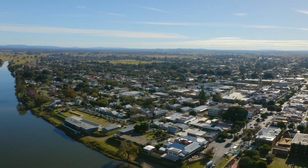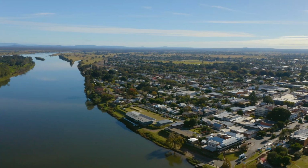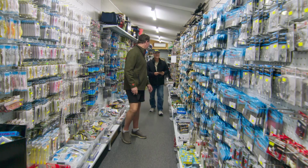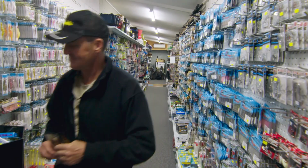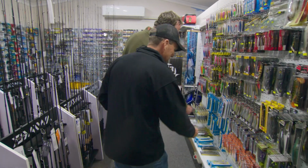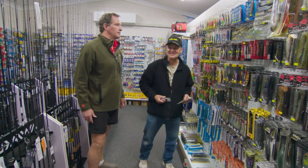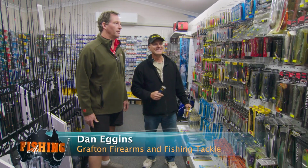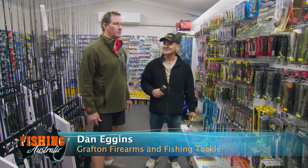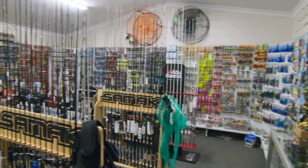It's also right on the river, so you can be fishing within minutes from town, which is what I intend to do with my old mate Dan Eggins from Grafton Firearms and Fishing Tackle. A great little tackle store with a big interior. From the road, it just looks like a little shed, but there are heaps of lures in here. Oh, we've got a massive range of lures. Probably more here than some of the big shops that you go into. Oh yeah, heaps more. That's unreal, mate. Well worth a stop.